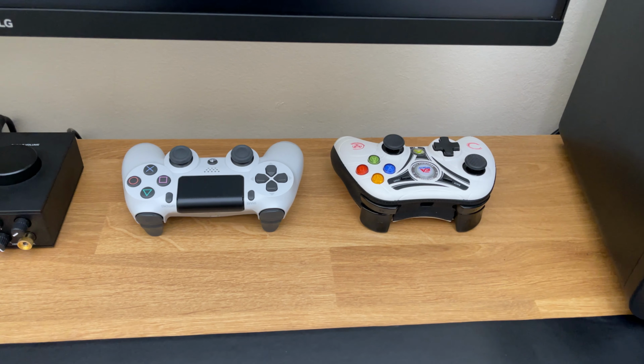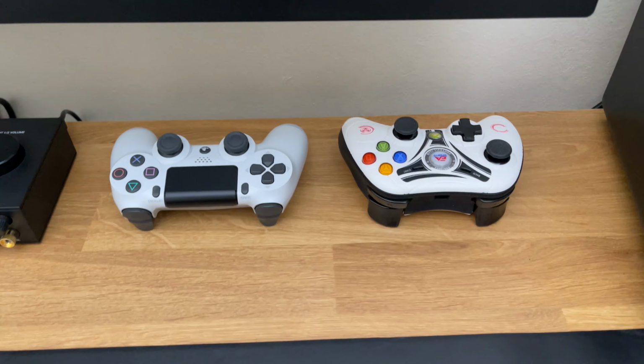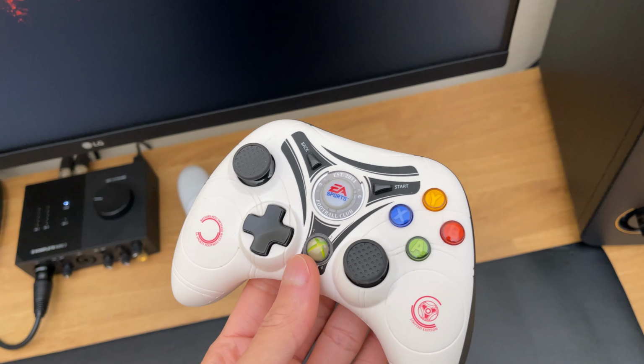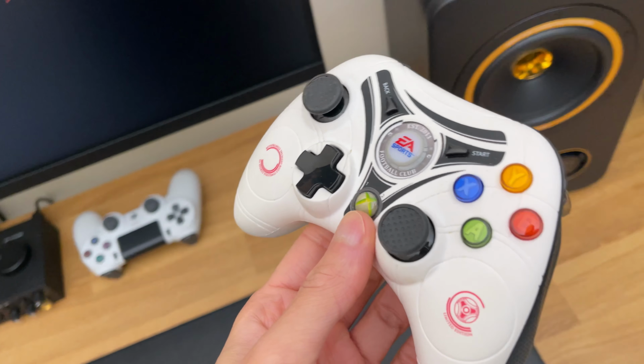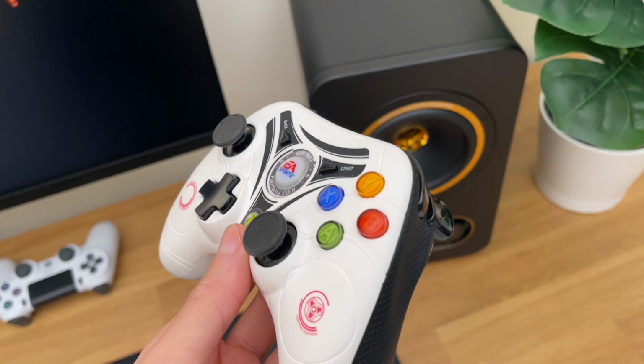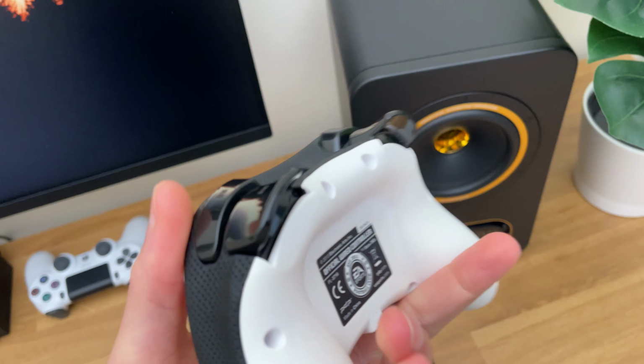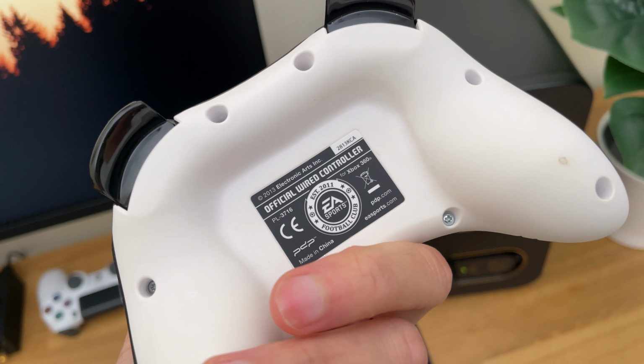I have these two controllers that I use to play FIFA and Tekken. This one is the PS4 controller and this one is the Xbox controller. This controller is actually a special edition that I bought years ago and it is still working fine. Unfortunately, it is not wireless, but I really like the way it looks.